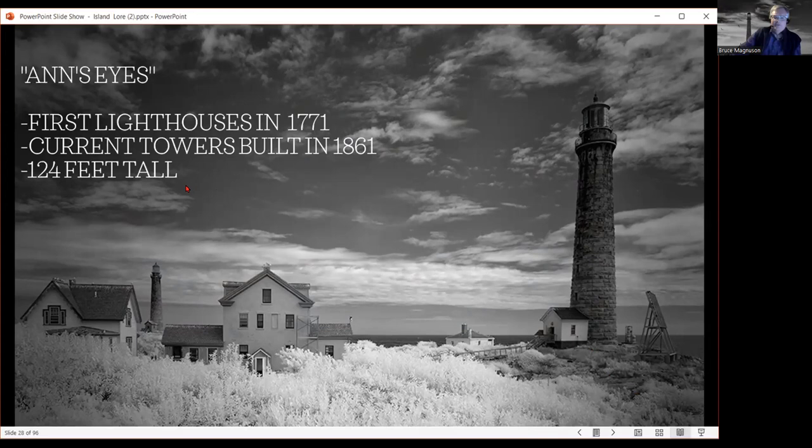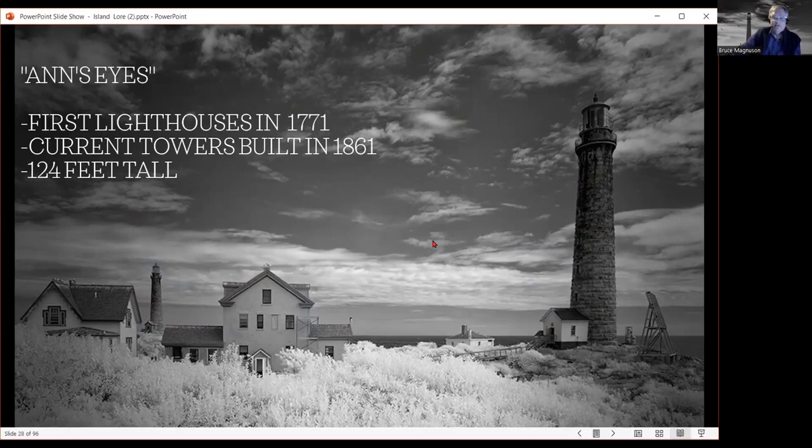They're known as Anne's Eyes. The first lighthouse was built there in 1771, and I believe two were actually built there in 1771. Then the current towers were built in 1861 and they're 124 feet tall, about 160 to 180 steps. They are on a north-south axis, so when the lights line up and you only see one light, you know you're looking north-south.